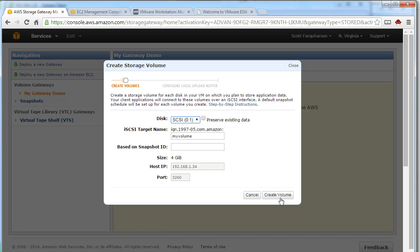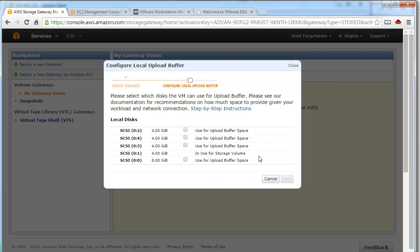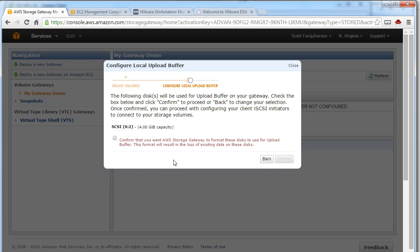So we're going to say create volume here, and then it's going to ask us for an upload buffer disk, and we'll just use one of the other hard disks. So I'm saying continue to local upload buffer. And it's going to ask me what disk I want to use for the local upload buffer, and I'll just select one of the other ones, this one, and I confirm that that is all good.